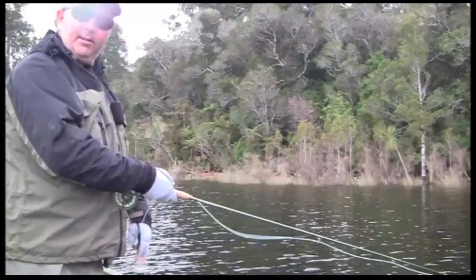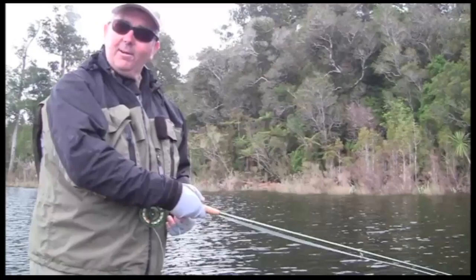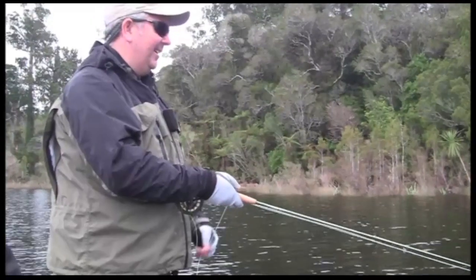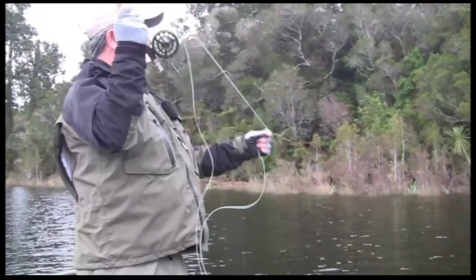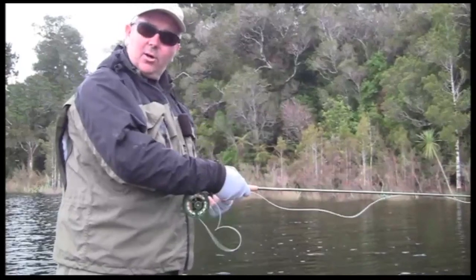I guess the beauty of this fishing too, Brent, you can do all this, not even get your feet wet. Yeah, that's right, Gavin. You can come out in your slippers. And good too, if you've done a bit of work on the rivers and the legs are a bit tired, or if you're not as young as you used to be, it's quite a good way of still experiencing sight fishing, isn't it?